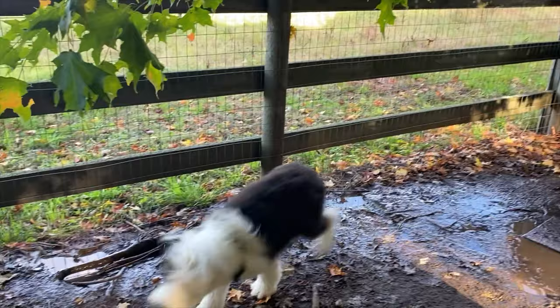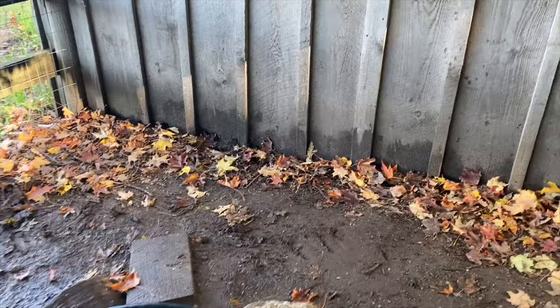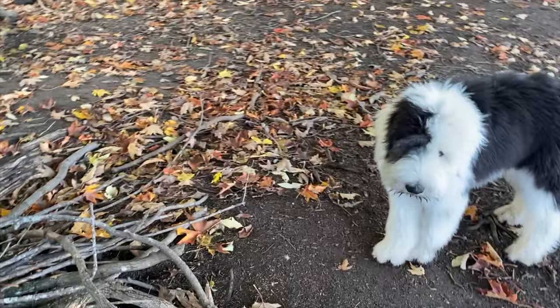How did I know you're gonna do that? You're so predictable. Oh my God, you're walking in the muck. You're walking in the muck again. Jesus Christ. She's gonna slip and fall and she's gonna get it all covered in her hair. This is stupid. You're gonna slip and fall in the mud. That's enough. Come here.